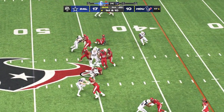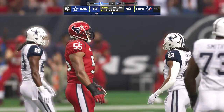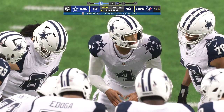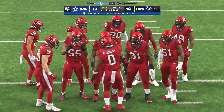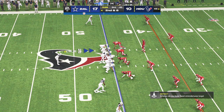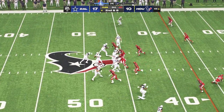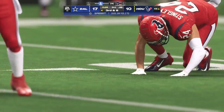A running play, it's Dowdle. And he fights forward for a modest 2-yard gain, second down. And this is why aggressive defensive coordinators love to blitz. It wreaks havoc because they end up taking their attention to the blitzers, freed up the D lineman to make the play. Here's a 2nd and 8. Prescott to throw it. And his throw's going to be incomplete.